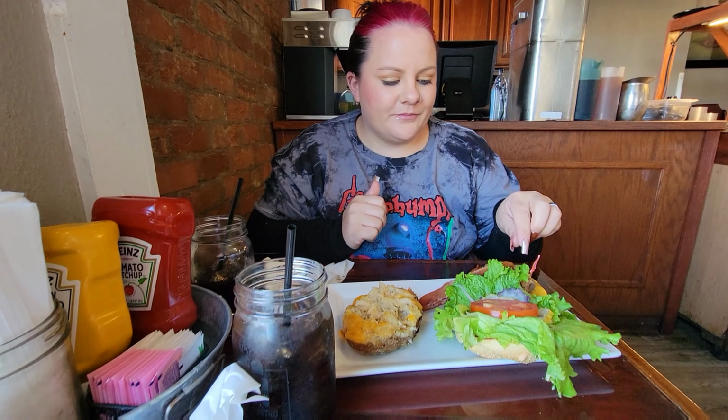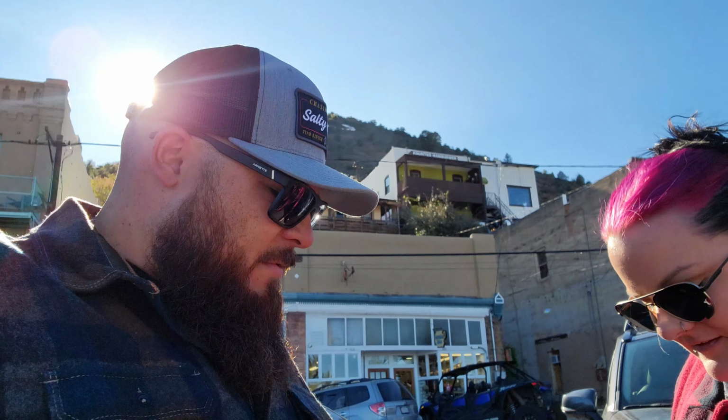Alright, let's dig in. Alright, guys, so the Haunted Hamburger right there was actually pretty good. I was surprised. And not too bad in price. Yeah, the price isn't bad, so if you guys ever come out to Jerome, the Haunted Hamburger is really good. And supposedly it's really haunted. Alright, let's go check out the rest of the town.